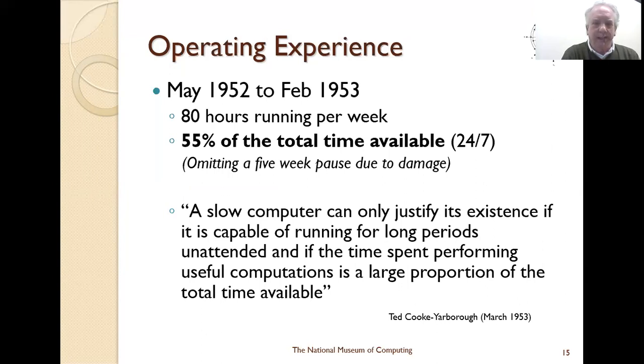Ted Cooke-Aurbor was slightly cagey. There's a comment there in brackets saying omitting a 5-week pause due to damage. We'll see some pictures of Ted Cooke-Aurbor, but it's only really in the last few years that he actually admitted the machine was damaged because he leant against it and knocked one of the store units to the ground, breaking up the actual store unit. Everybody else on the team apparently was absolutely thankful that it wasn't them that had done it, but as long as it was the boss that had done it, it was okay. So it was used, that's the first year of running of the machine.